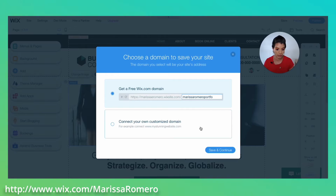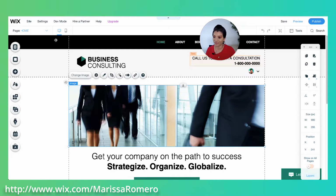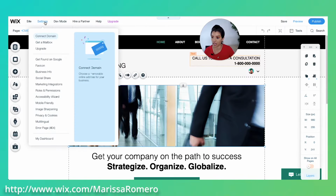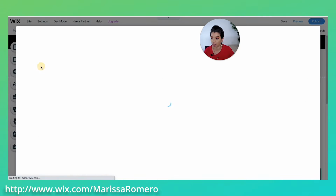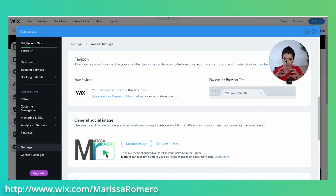Portfolio. Okay, save and continue. So we do want to save the site. All right, so one thing in the settings that we'll go back and do is the favicon. Now the favicon is the little image on the tab of a website like this right here. It says Wix.